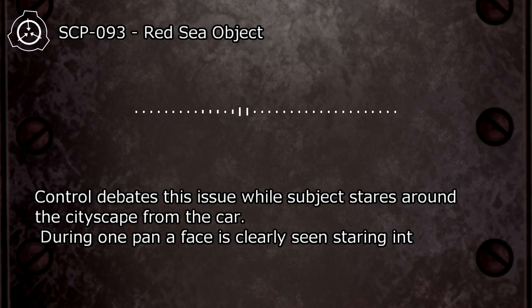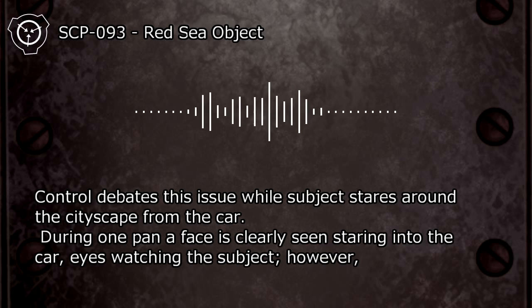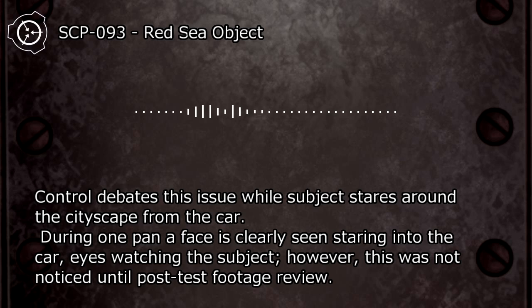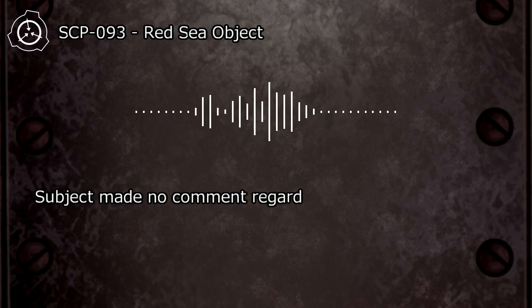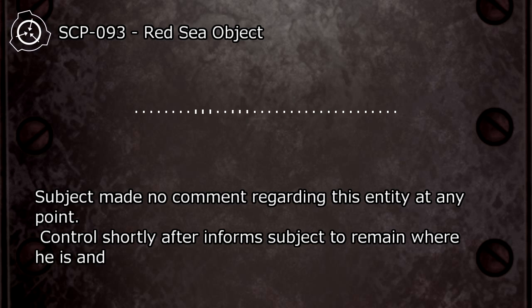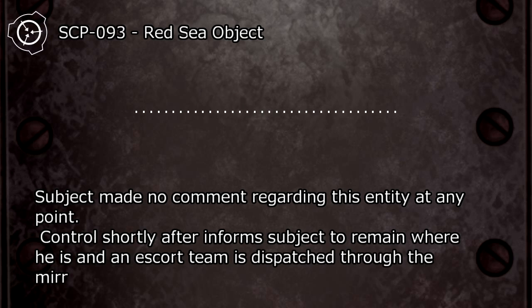During one pan a face is clearly seen staring into the car, eyes watching the subject, however, this was not noticed until post-test footage review. Subject made no comment regarding this entity at any point. Control shortly after informs Subject to remain where he is and an escort team is dispatched through the mirror to join him.